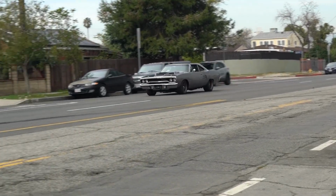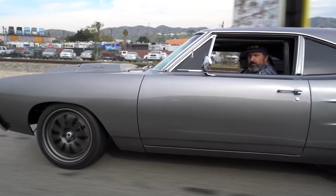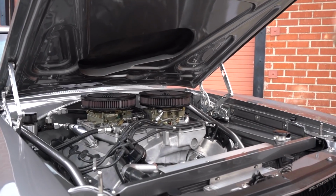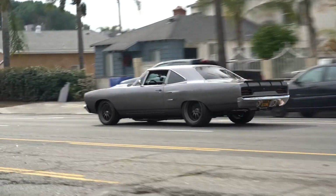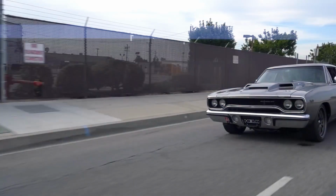So absolutely, truly love this Roadrunner. It's one of my favorite Roadrunners out there, and yes, there's prettier ones, more refined, but just the elements that make up this car, especially that Keith Black Hemi, man, it's such a bitchin' car. All right, so enough about the details on Jamie's car. Let's jump in, go for a very mild ride with Jamie, just so you can get a little sense of how badass cool this car is.